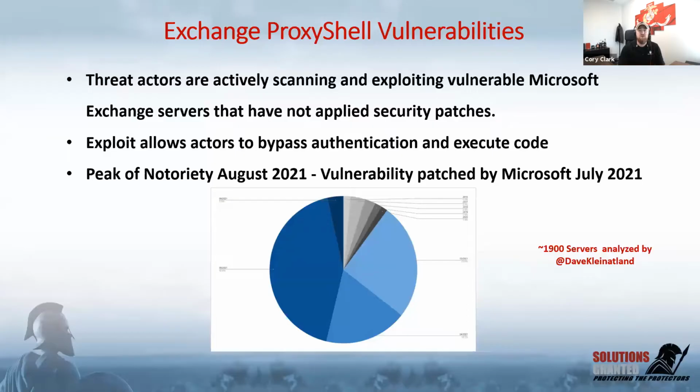Well, step into August of this year. What I deemed as Hafnium 2.0 came to light. It was an Exchange ProxyShell vulnerability where the threat actors were able to exploit yet another lovely Microsoft vulnerability on the Exchange server. What they were doing was bypassing the authentication and executing code in the exact same fashion that they were doing with Hafnium. Now, this got most public view come August. However, the patch to fix this happened in July.